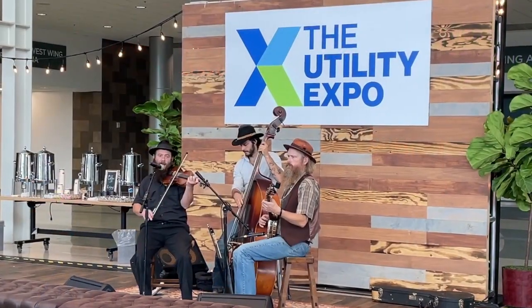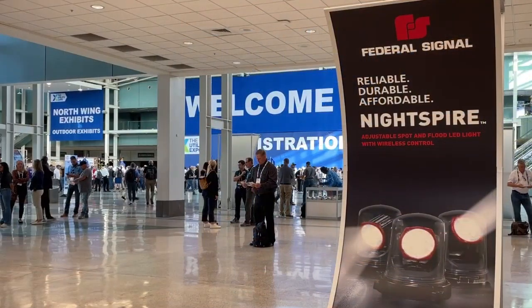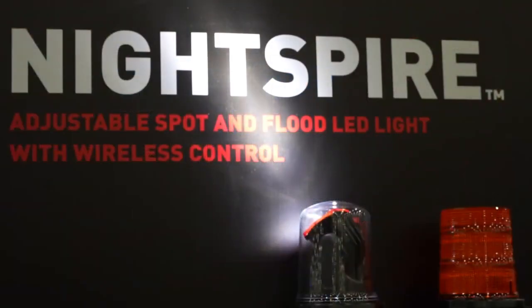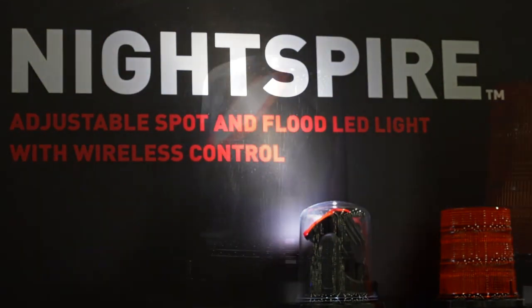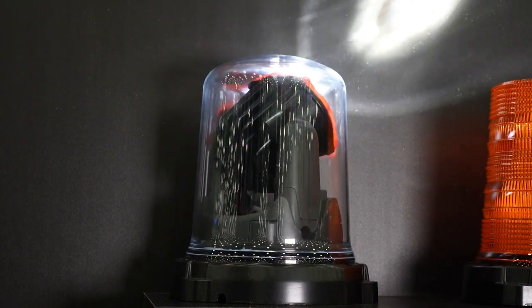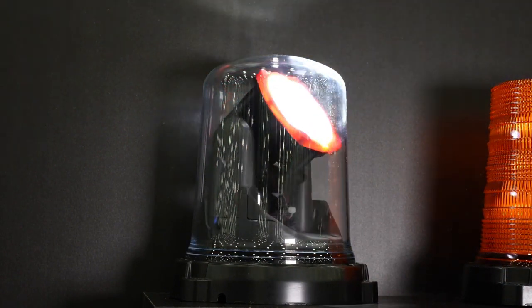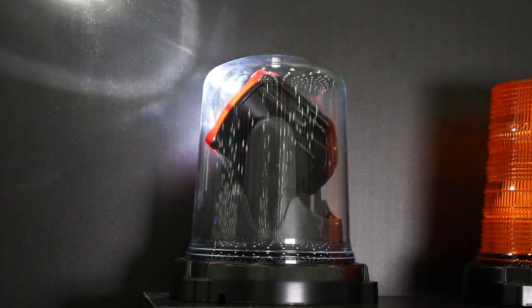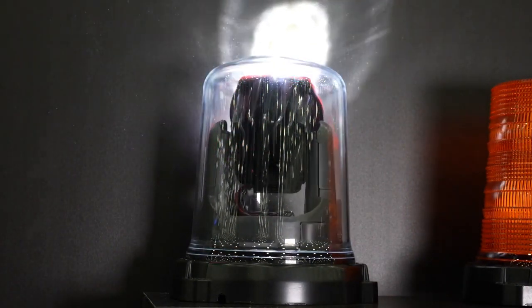Hi, we're here at the Federal Signal booth at the 2023 Utility Expo, featuring the Nightspire LED Spot Floodlight. From spotlight to floodlight capability, the Nightspire provides 360 degrees of continuous rotation to direct light where needed. The Nightspire is designed to withstand adverse conditions on the road, job site, and even in the car wash.